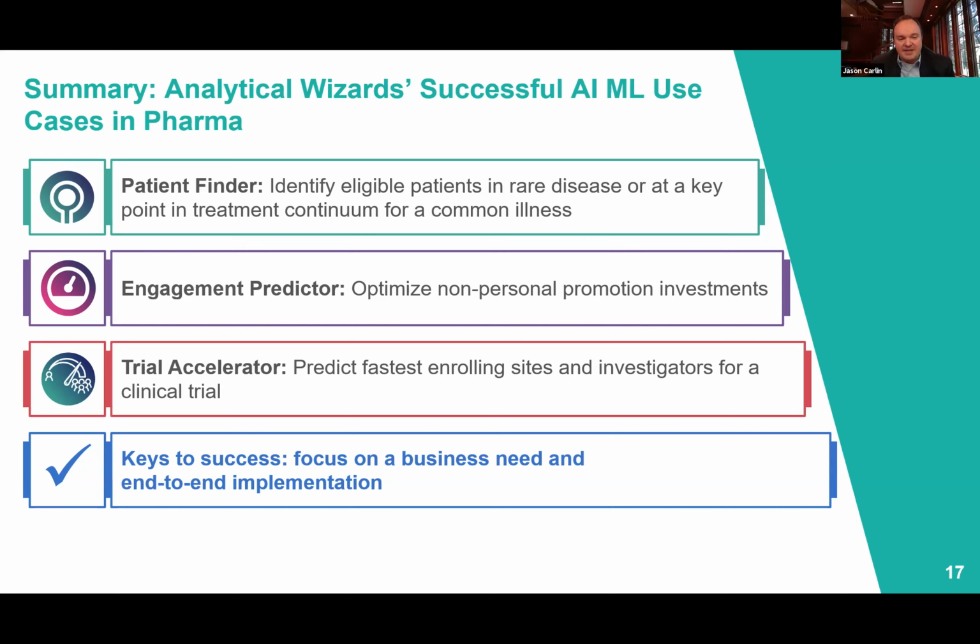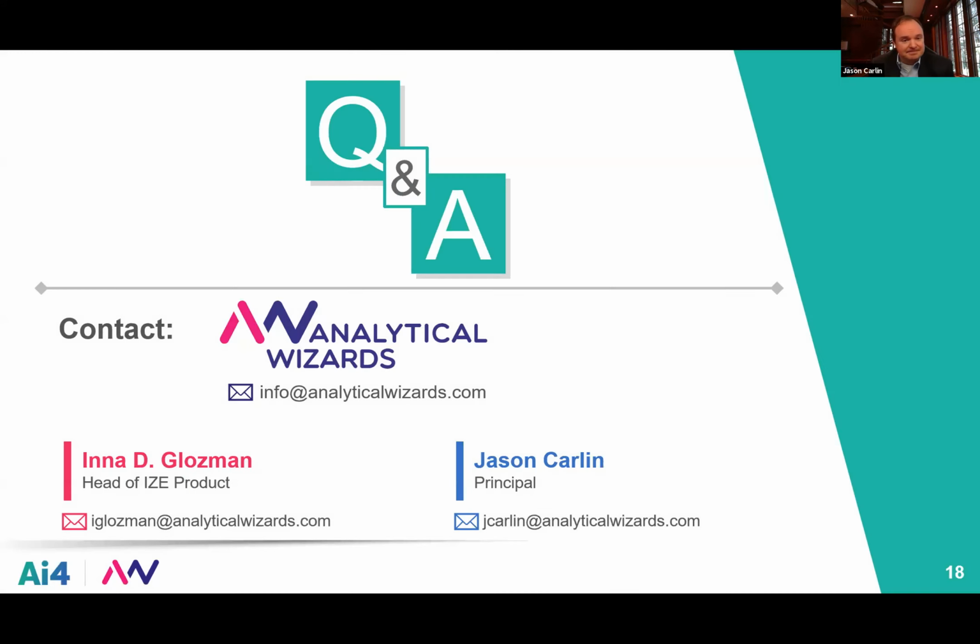And then one of the things that we think are the keys to success is really twofold here. One is focus on the business need and the end-to-end implementation. What we mean by that is focus on the implementation from the onset of the project. Make sure that you truly understand the business need, how the solution will fit into their processes. Keep things simple so that your key stakeholders understand, they can follow along in the journey, they believe it, and then ultimately they'll take action on the results.